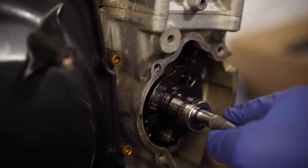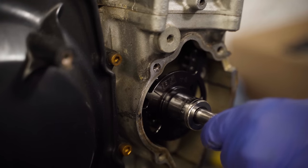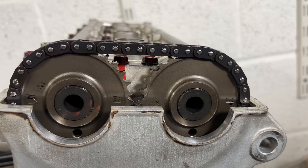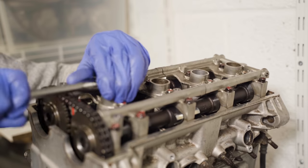I put a socket on the end of the crankshaft and turned it to the timing mark, making a note of the position of the camshafts. This isn't really for now because I'll be taking this all apart, but it's just helpful to have a visual memory of what it's going to look like when it goes back together.